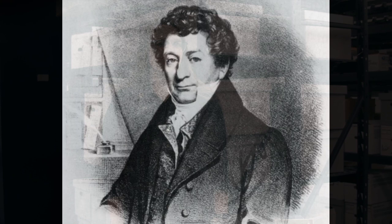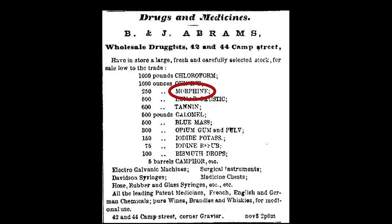A German scientist named Friedrich Sertürner first discovered morphine by isolating it from raw opium sap in 1805. More than a decade later, Merck became the first pharmaceutical company to commercially produce the drug. Other companies and private entrepreneurs incorporated morphine into their patent medicines until it was widely used in the U.S. by 1870.